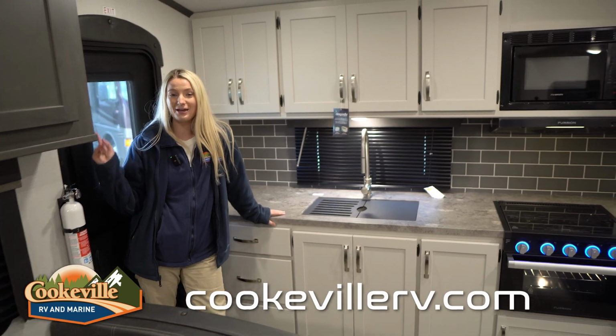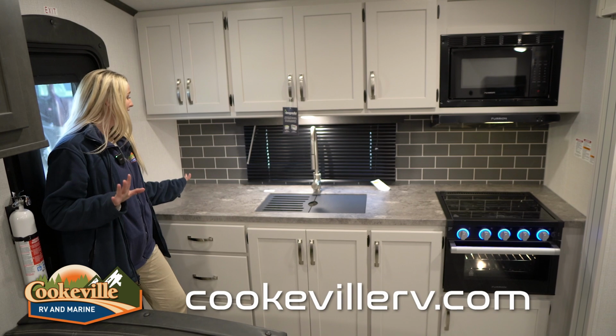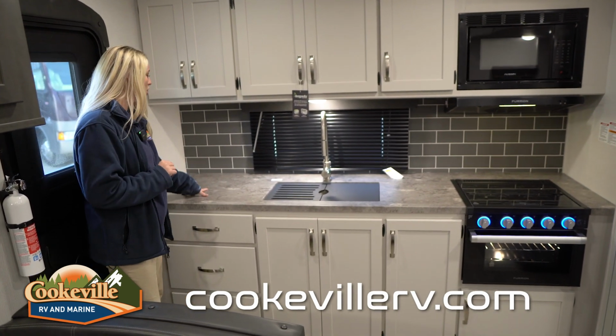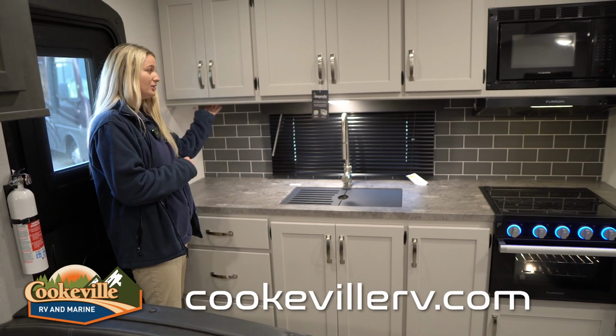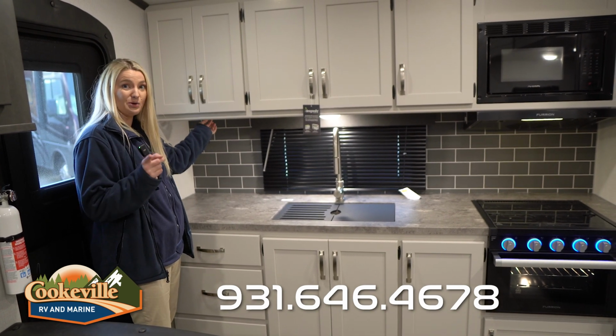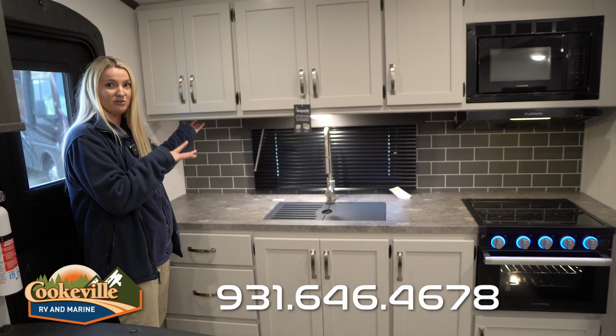This is an RK, which stands for rear kitchen. So your kitchen is in the very back of the Cougar, and we have tons of countertop space. Right here, we have this large open area to put maybe a coffee machine, margarita machine, or you also have a little charging station up here. There's an electrical outlet and a USB and USB-C port.